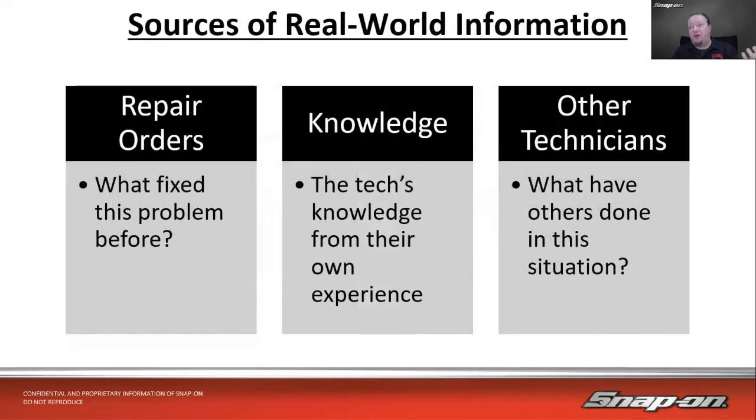So, sources of real-world information that we can gather, that we may use in our day-to-day. How about repair orders, or information that's on a repair order more specifically? So what actually fixed this problem before? If we saw this same car before with this same problem, what fixed it? Also knowledge, what's in here? The tech's knowledge from their own experience. What have I done when I saw this car before? When I saw this car with this problem before, what did I do in that case?